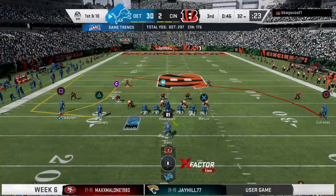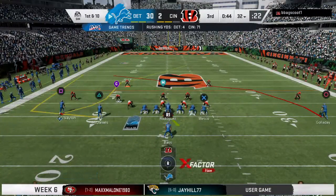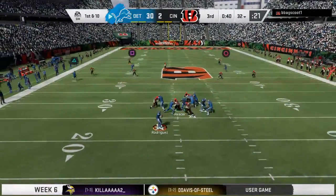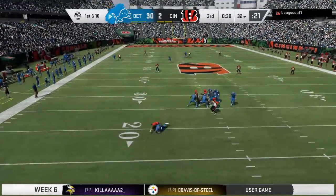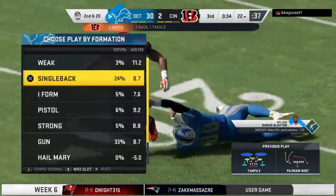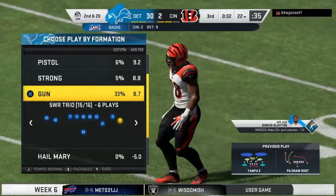From the 32 now, here's 1st and 10. Watch the pass. Now. Looking to throw. Rodriguez. The Bengal pressure gets him that time. Down he goes. And on that one, the protection just broke down.